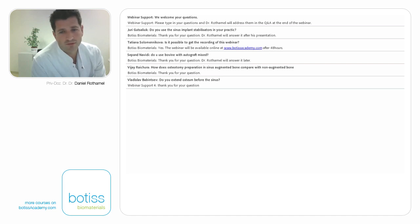Just for practical things, we don't use it anymore, but for a general practitioner, I think it's a quite nice and helpful device to support the outcome. So I would recommend to use PRF as well for vertical horizontal augmentation. You can easily mix it with the bone substitute material. You can form it like a tortilla for better application. So it might be a useful tool for any kind of grafting procedure.